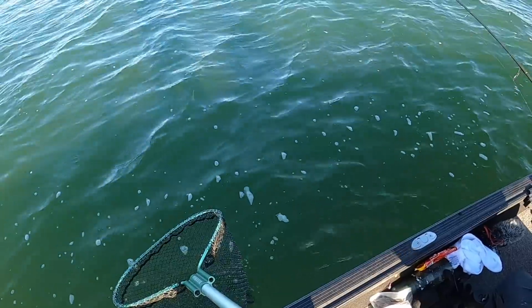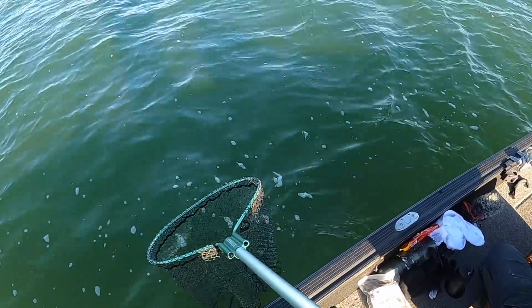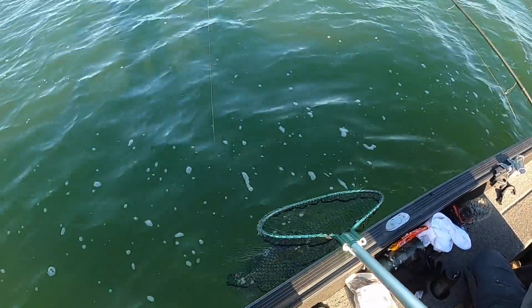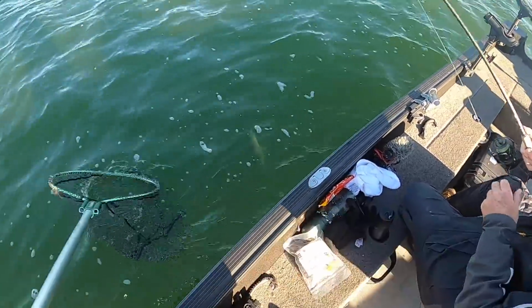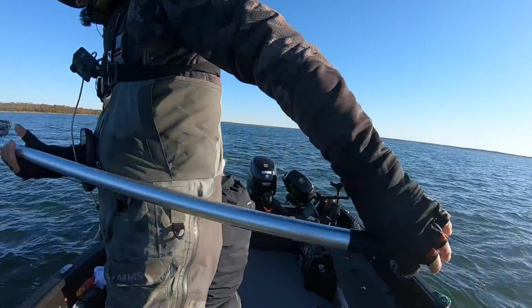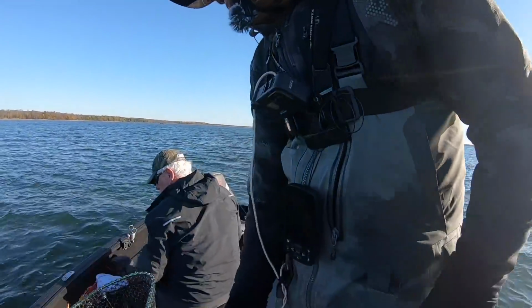They just are such a fun fish to catch out here. They pull so hard. They're so healthy. They're up in shallow water. They're smashing jigs. Look at that guy as he comes up. Oh man, never gets old. That is pretty awesome right there.